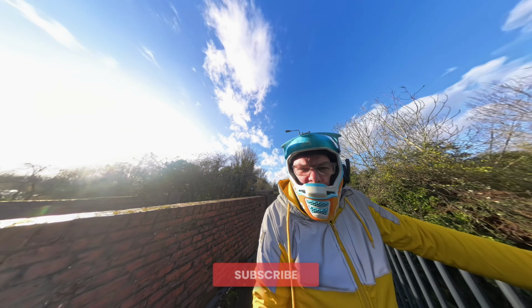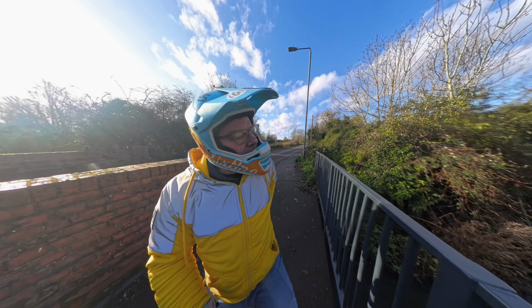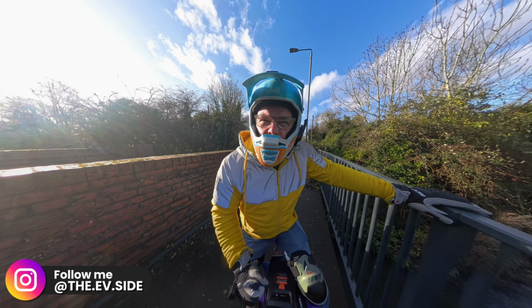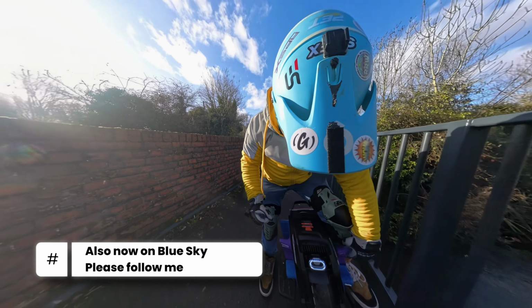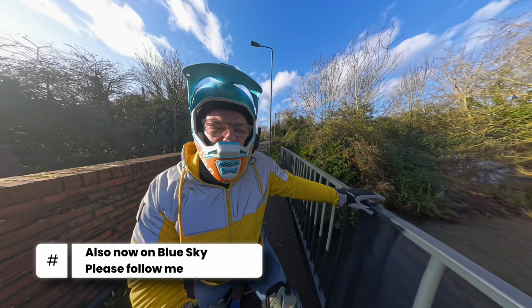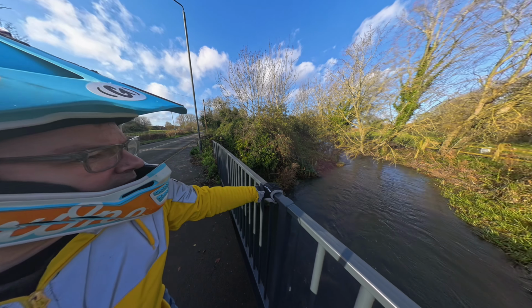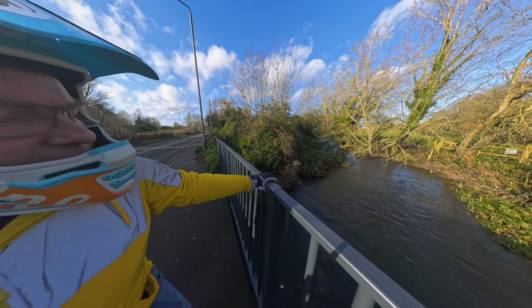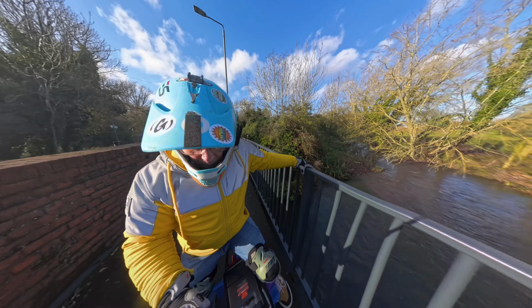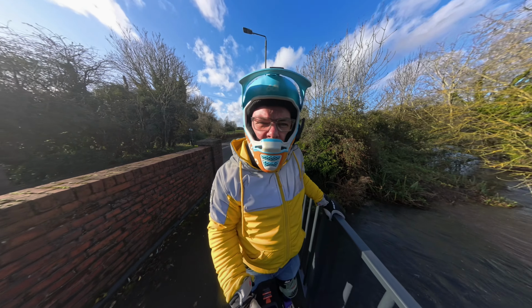As you can see out on the V14, we just had Storm Bertha, one of those in the UK. So we've had 50-55 mile an hour winds locally. Looks like the river's high again. And yeah, I'm just getting a little bit more practice on the V14.